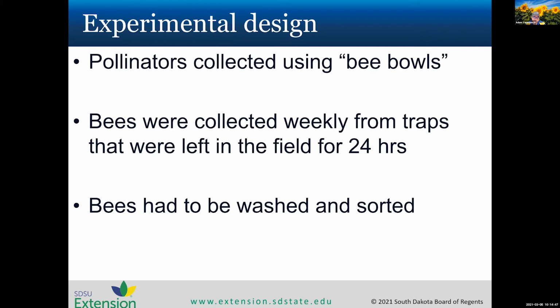Once we collected the bees, we put them into those little cups. We actually had lids for those. We put them into a cooler, or a refrigerator on campus. And then within a week, they had to be washed and sorted. And then we didn't have to identify them right away. We actually froze them once they were all prepped until we had time to identify them.